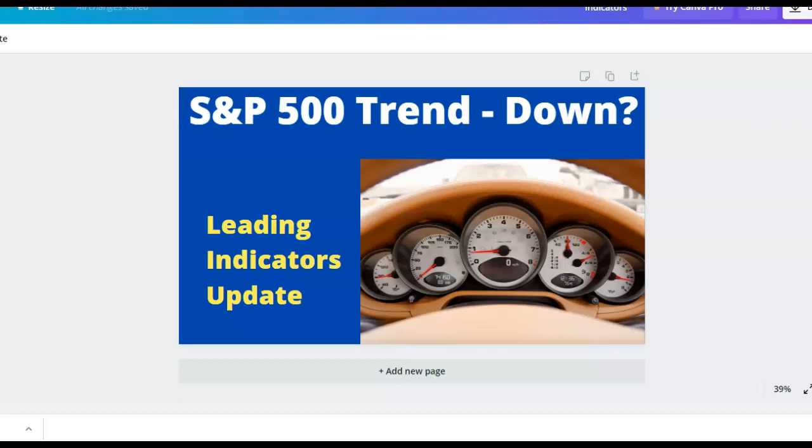We're going to take a look at the S&P 500 trend. Is it starting to turn down? We're going to also take a look at some of the leading economic indicators and also support and resistance in the major index funds. So stay tuned.